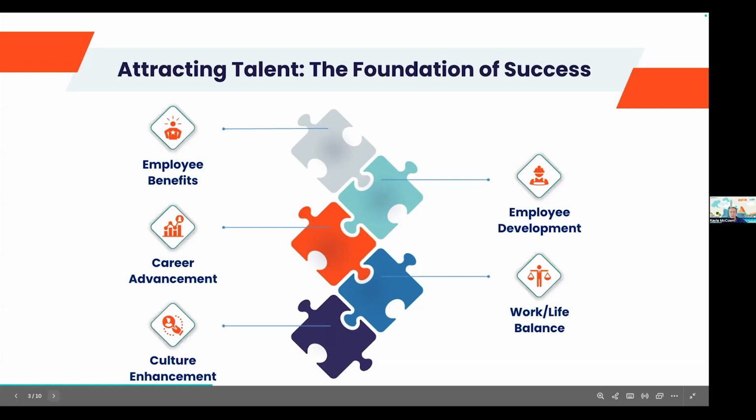And so when we think about those benefits, just take a moment, write a couple of those down as we're talking through the presentation today that you want to use to separate yourself. When we talked about dental, vision, 401k, and health, those didn't really even pop up in the top 5.